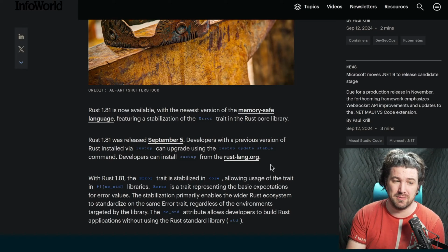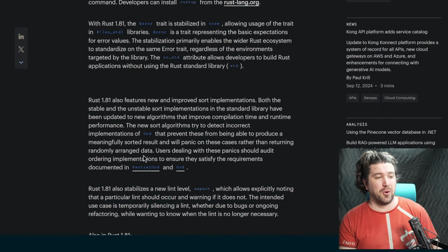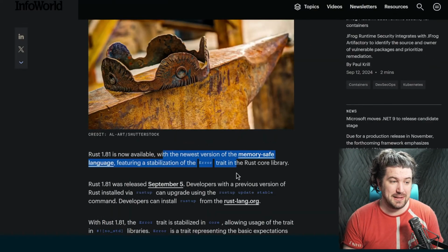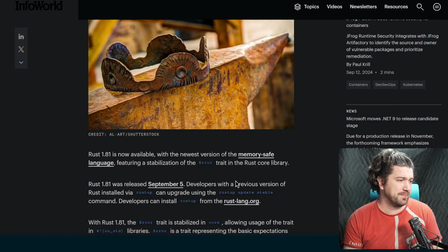This is actually huge. There were some other little things about an ordering algorithm, but I think the biggest thing is the stabilization of the error trait. That was my general engineering news. I know that was a little all over the place, but that was all of the general stuff.